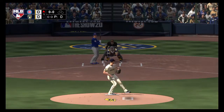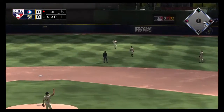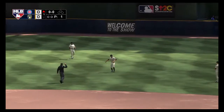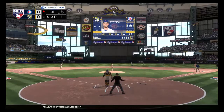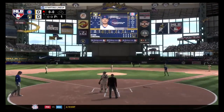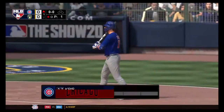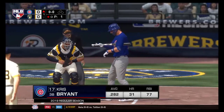First pitch of the at-bat. Lofted in the air out toward right center. Urias settles under it, and that's the first out of the inning. Batting second, the third baseman, Chris Bryant. So one away here with the bases empty, and that'll bring up Chris Bryant.